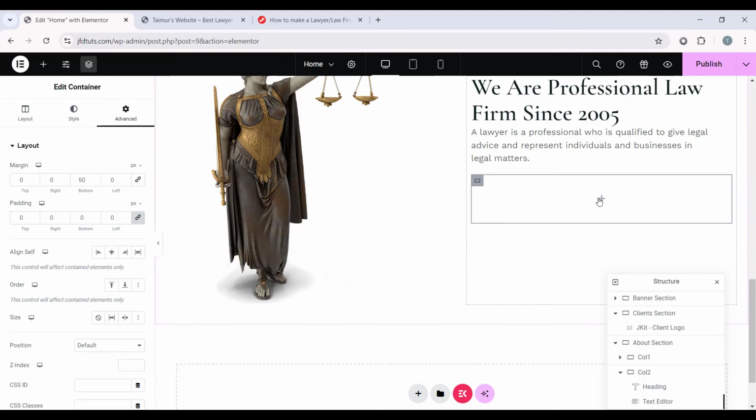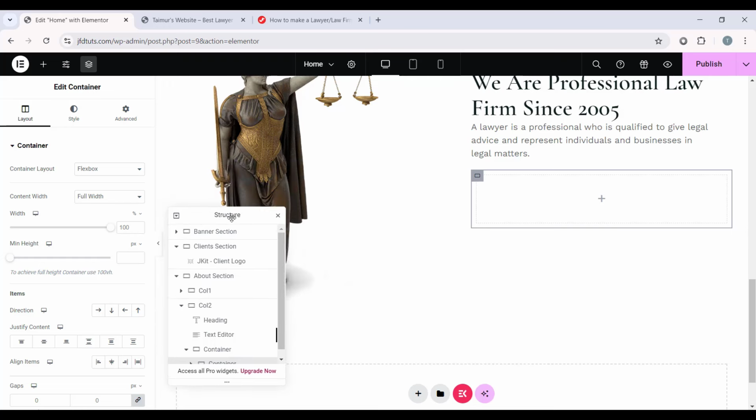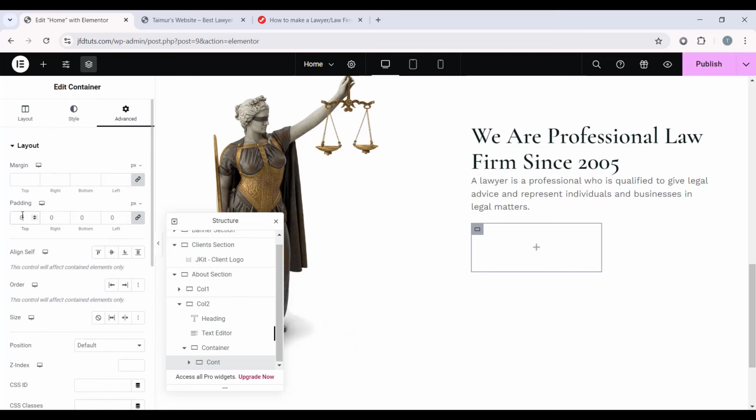Now inside this, let's add another container. By the way, I'm gonna put this structure here so we can focus on this right side, and at the same time you can follow it from here. So this container, I'm gonna actually make it shorter, like name it shorter cont, so it will be easier for you to follow with different names. So on this cont, let's make it 50% of width. Now let's go to the advanced and make the padding 0.